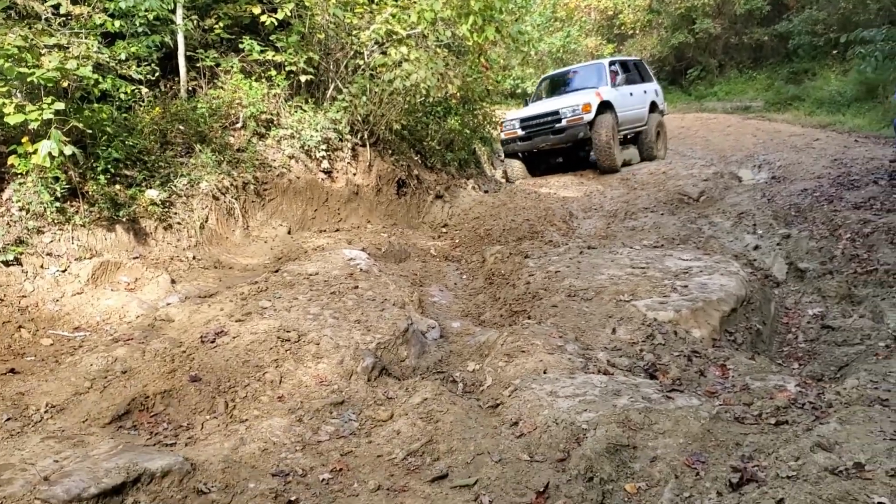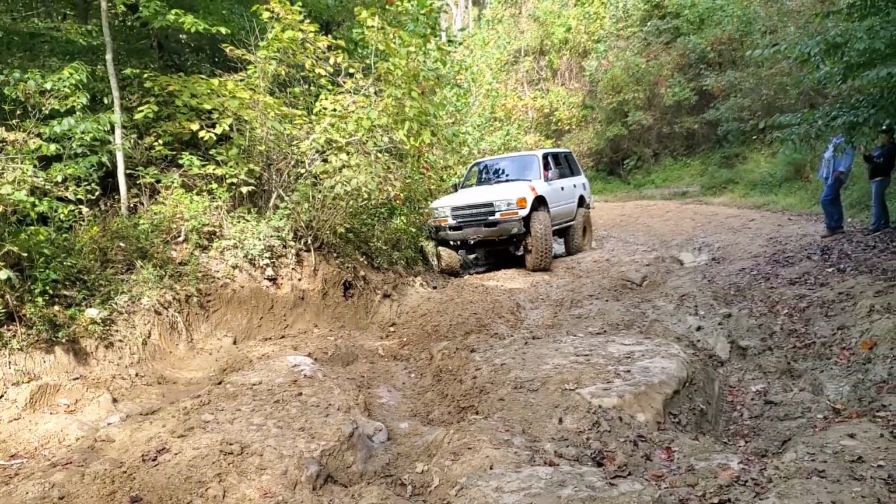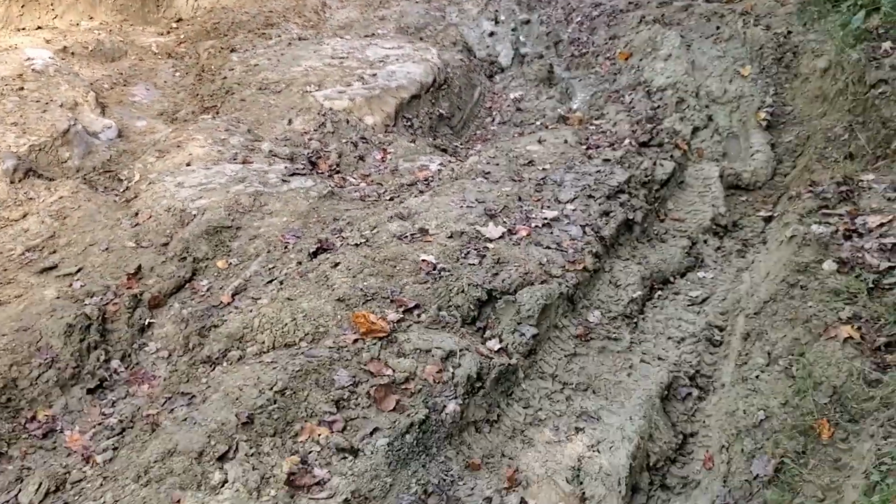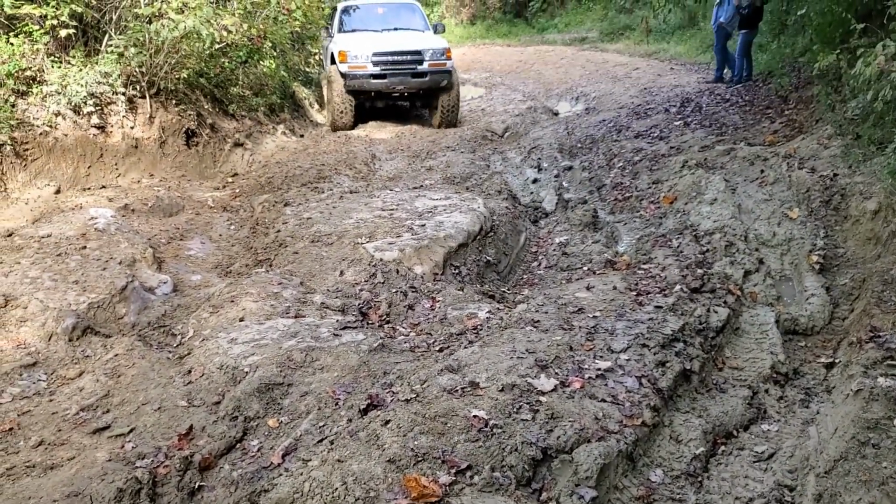Here's the guy with the new build on 40s, and again, it's a new build. He's just out here on it the first time, so he takes a couple of runs at it. Once he gets going and getting up there, it goes right on.